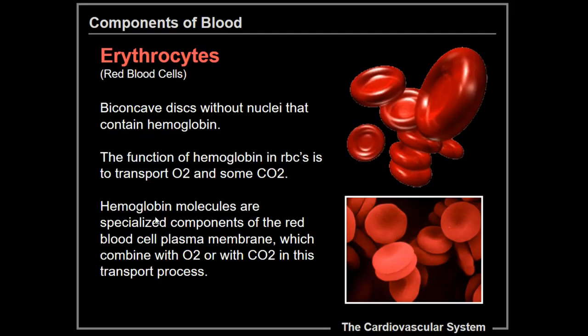Red blood cells or erythrocytes are biconcave discs without nuclei that contain hemoglobin. Our red blood cells are unnucleated. They have no nucleus, and they are a biconcave disc, which means they are concave on both surfaces. If we look at this picture here, you can see the concave here. It's concave here, and you can see that concave right there. It also will be concave on the other side that we can't see. And that is where the term biconcave disc comes into play.